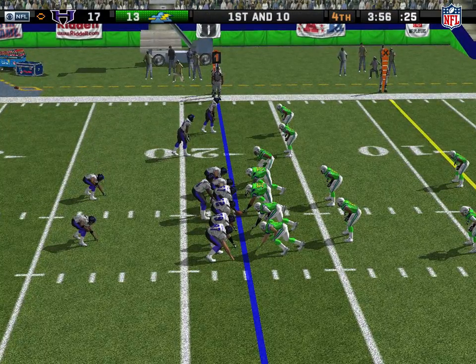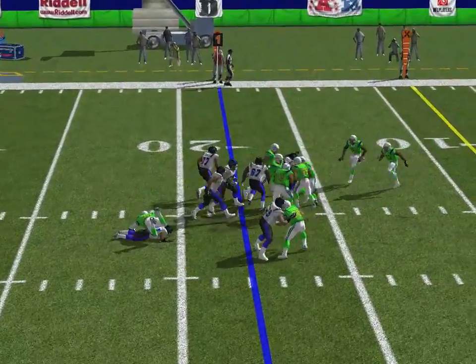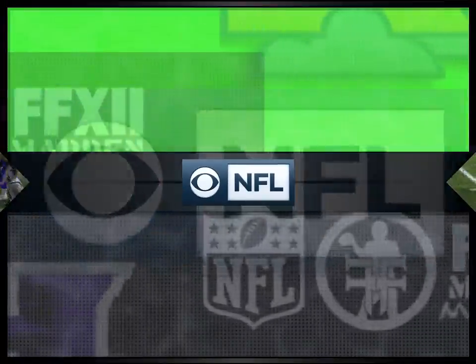Hut, hut, hut. He tucks it away. Number 72 is there on the stop.